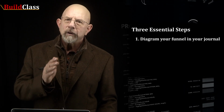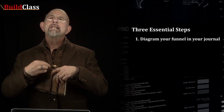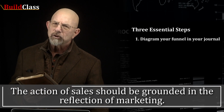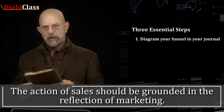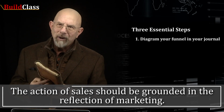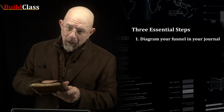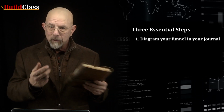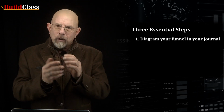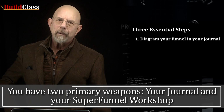Diagram your funnel in your journal. Yes, you should have a journal. Old school. Think of marketing as a soft-style martial art. The action of sales should be grounded in the reflection of marketing. You can become a marketing martial artist, armed and dangerous. This summer, I had 2 primary weapons, the katana, which is a longsword for fighting, and the wakizashi, or a 12-inch dagger for protection. You also have 2 primary weapons.